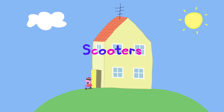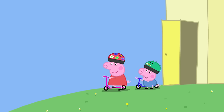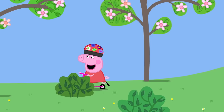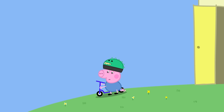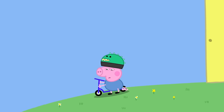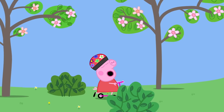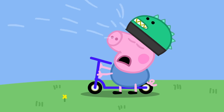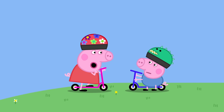Scooters. It is a lovely sunny day. Peppa and George are playing on their scooters. Whee! Vroom, vroom. Oh. George is still learning how to scooter. He is a bit worried. George, come on! What's the matter, George? Shall I teach you how to scooter?